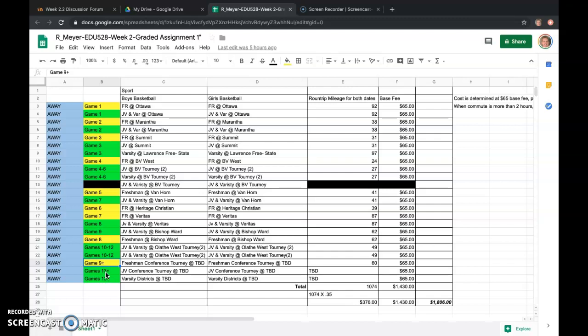And then you can see at the bottom the districts, or sub-state as it's run in Kansas. Obviously that is over a few different days, and there's usually one host site for the semifinals and championship game, and then the higher seed will host on the first day. And so obviously that's to be determined. So I didn't really factor that into the final transportation costs.